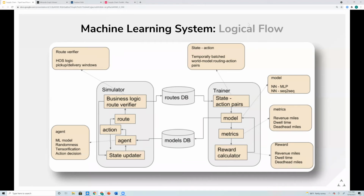So 2 different graphs. One, in this case, is routes, but again, analogously could be paths through a routing chain. And then the other is the algorithm database. So that's how this sort of logical flow goes.